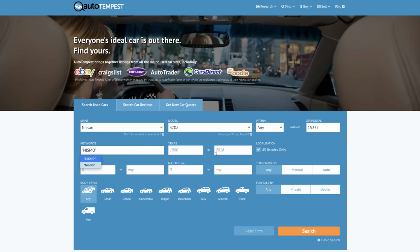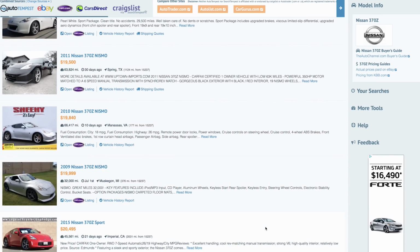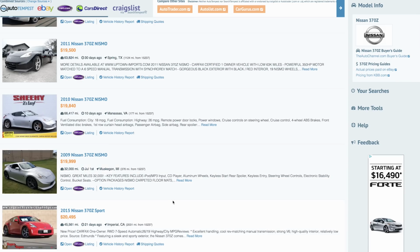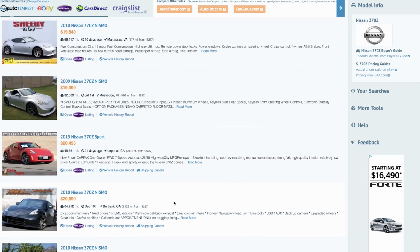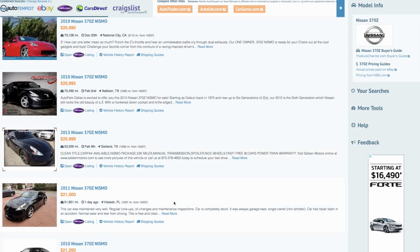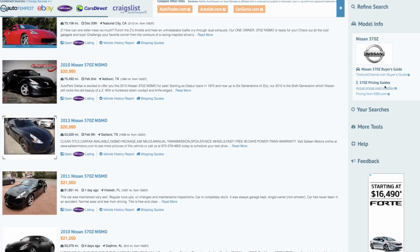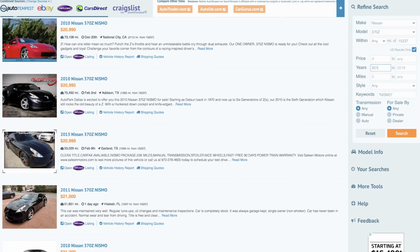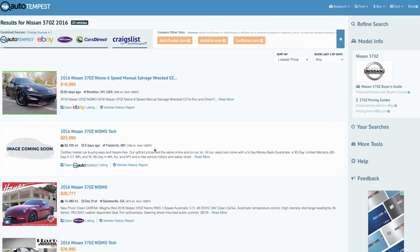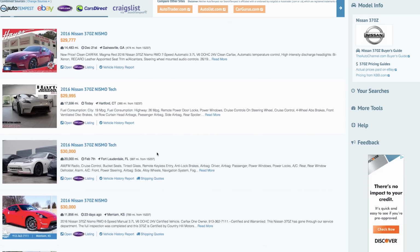So whenever we search for the 370Z Nismo, they were also just as powerful back in 2009 when the Nismo version was revealed. If you don't mind the older looks, you can pick up one of those for right around $20,000, even with pretty low miles, which is pretty good value for 350 horsepower. Once again, if you want the updated newer looks, we can search for 2016s here just by refining the search. Those are right around $30,000, which is still pretty good value for the unique niche that this vehicle occupies.